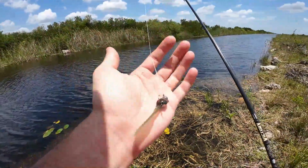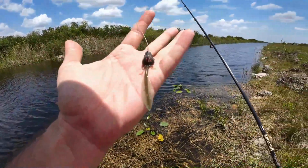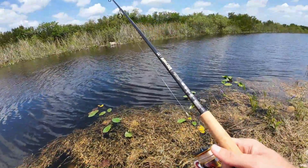So I'm gonna put this thing away. I'm gonna get out a smaller rod, go with a smaller little lure, and we'll see if we can catch some fish on that.